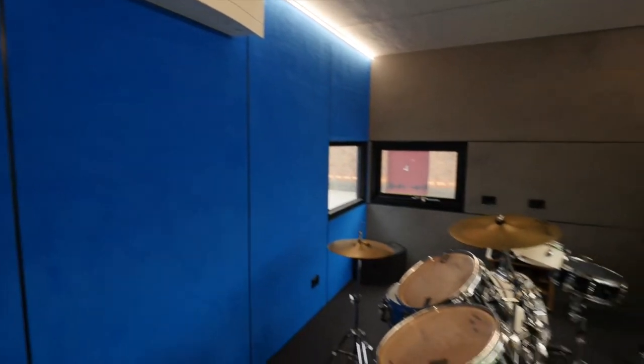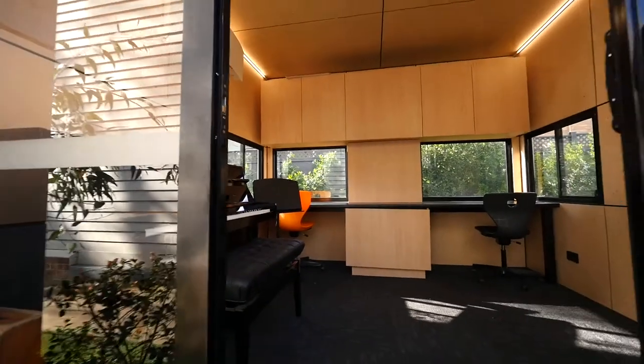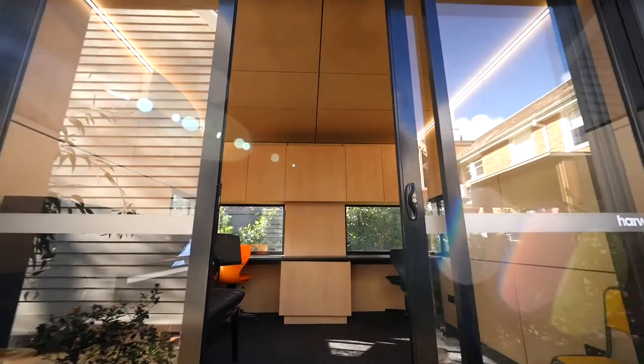I think on a number of levels, the product speaks for itself, but I think also the experience working with the team at Harwyn, whether it was behind the scenes with the architects, or with the owner for Harwyn, was a great experience. Right from the get-go, it's just been a very seamless process.